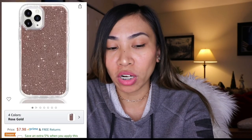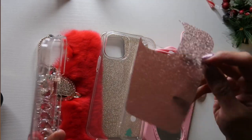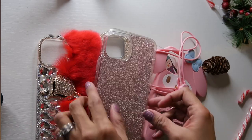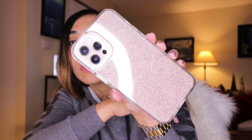So the second case is from HUIYCUU store, and it seems like it is a 3-layer case. When I was unboxing, it's kinda weird because it came off. This is the first layer. This is the second layer, which is weird. And then this is the third layer. And I don't like it. For the price, I think it's okay. Doesn't pass my standard. It actually looks nice.